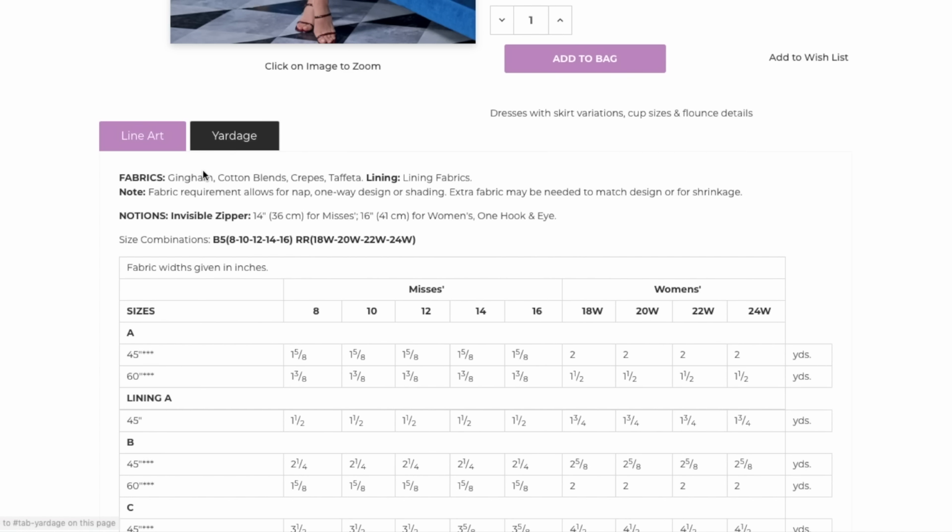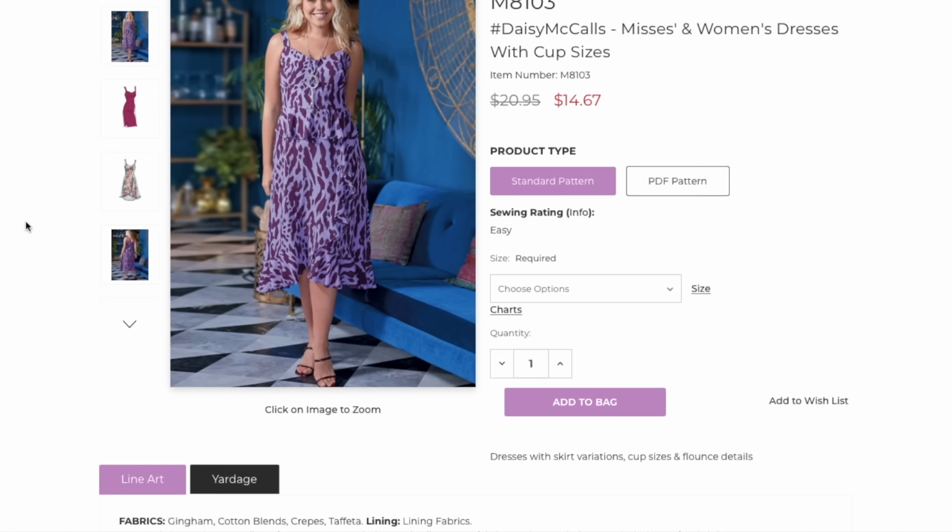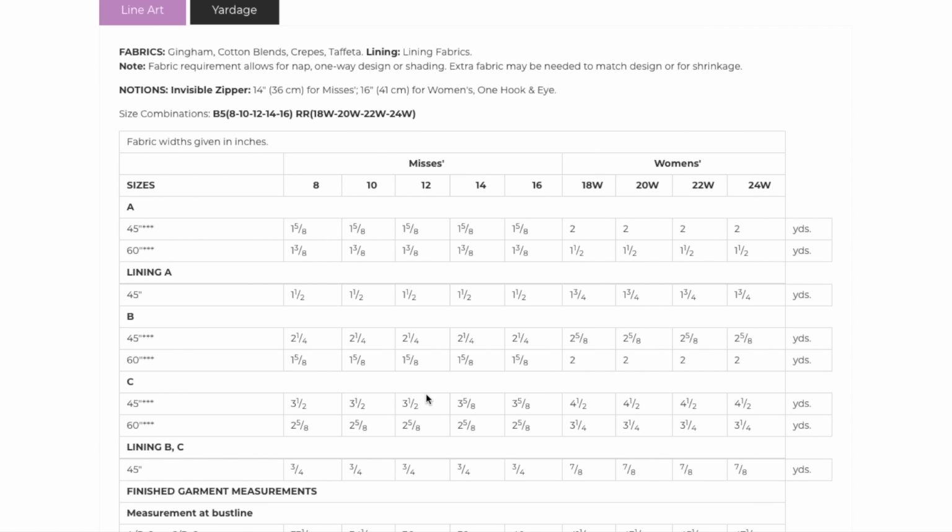All right. Gingham, cotton blends, crepe, taffeta. And looks like the bodice is lined. Oh, no. Maybe the whole thing is lined. There's a lot of lining. 1.5 yards. A zipper and a hook and eye.